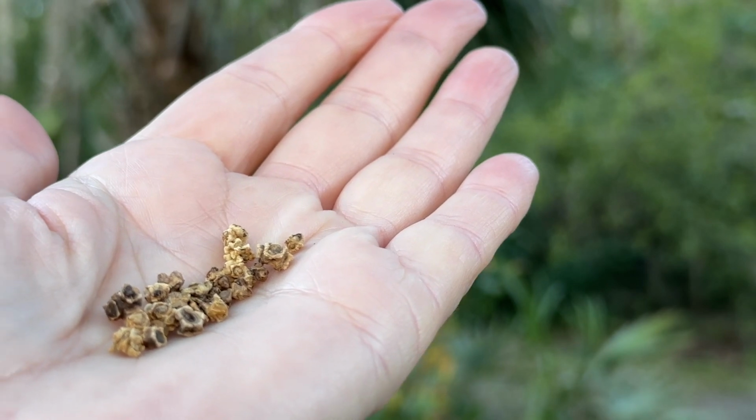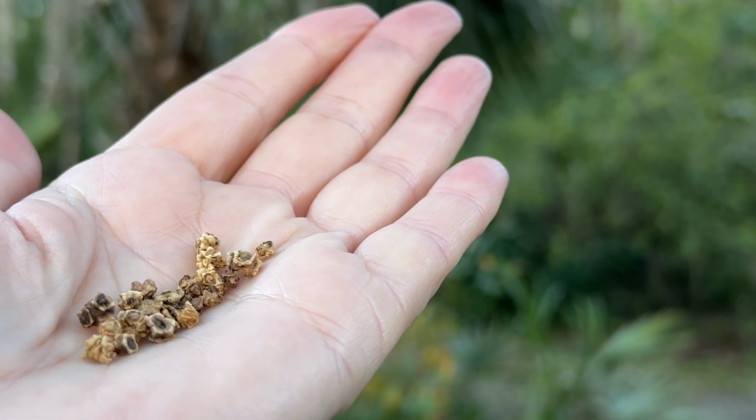Nothing compares to a garden fresh beet that you have grown yourself and freshly harvest, whether you boil them or whether you roast them. The flavor of these beets compares to nothing that you can buy in the store. Here's some beet seeds. One thing that's very unique about beet seeds is that each capsule contains 2 to 3 beet seeds.